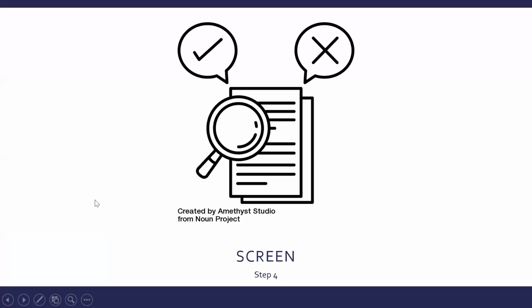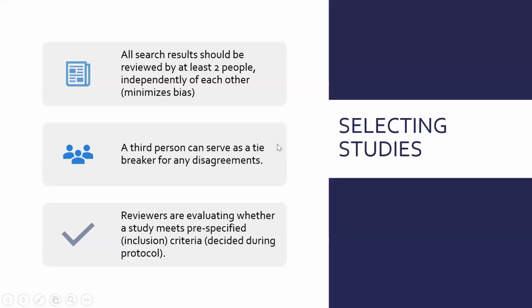All right, so once you have exported all your sources, then you'll go into the screening process. In order to avoid bias, all results should be reviewed by at least two people independently of each other, and this helps to minimize bias. A third person of the team can serve as a tiebreaker if there's any disagreement about which article should move further, and the reviewers are evaluating whether the study meets the pre-specified inclusion criteria, which was decided way back.